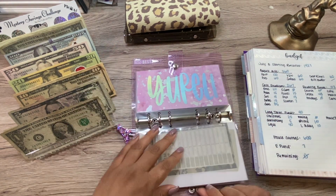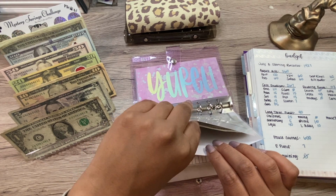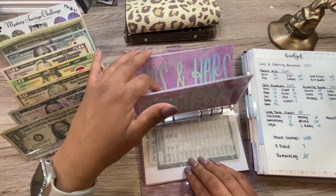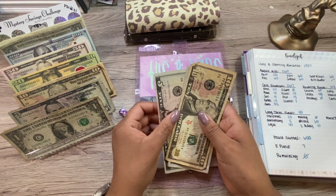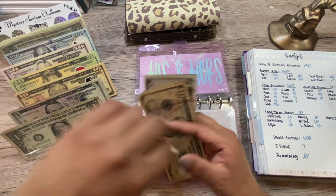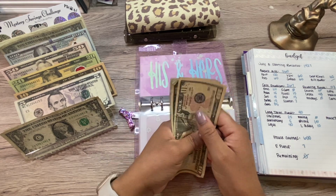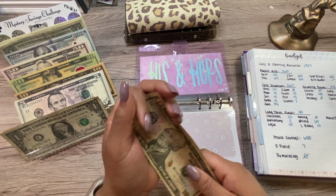Childcare is in my wallet. There's just a little bit of money in here. Yureli is in my wallet. His and hers is getting $15. So, 10, 15. We have 10, 20, 25, 30, $35 in here.